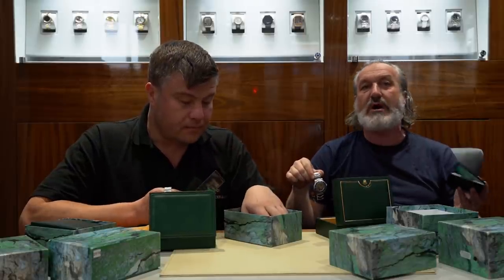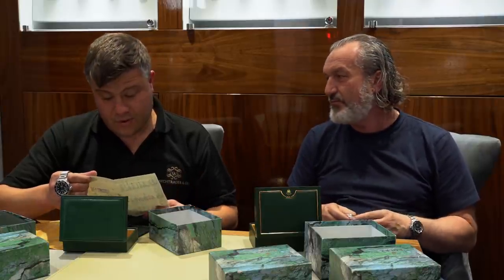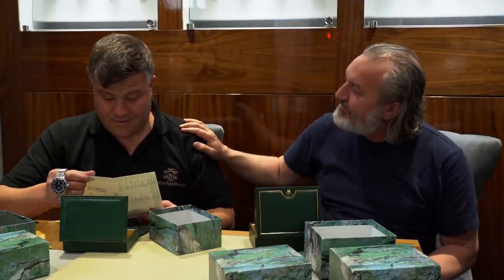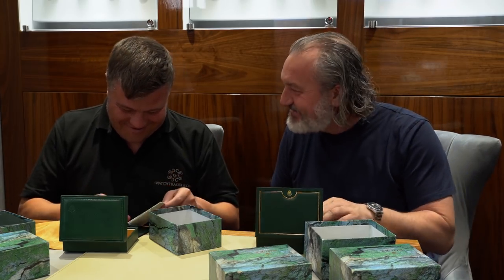A lot of these watches were from around the early 2000s and then the mid 2000s. Mine is from Sunderland again, Blacklocks, 2001. I even remember what I was wearing that day when I purchased it. I bet it was baggy. Big lapels. No, it wasn't. It's not that long ago.